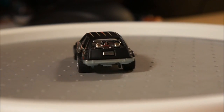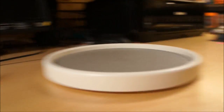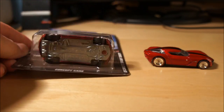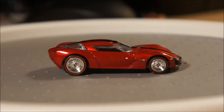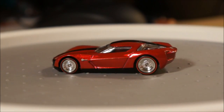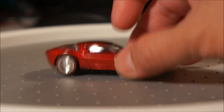Okay. And then finally, for Case C, we are going to round it off with a concept car, the 2009 Corvette Stingray concept. Okay, pretty nice car. Like the red, kind of metallic red. Cool. Not too bad choice of wheels either. So very nice. Alright, so that was Case C. On to Case D.